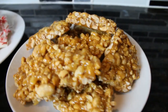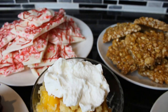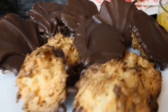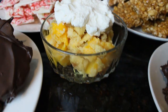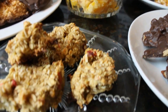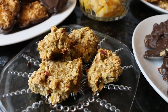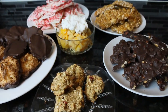So today I will be sharing 6 super easy 2-ingredient dessert recipes. These are perfect for these holidays, whatever you're celebrating. These are even perfect if you just need something really quick, really simple to take to a family gathering, of course, after we come out of this. But I'm super excited to share with you guys these recipes. They're super budget friendly. They don't cost a lot of money. I'm including oatmeal bar recipes, bark recipes, coconut macaroons, peanut brittle, even peach cobbler.